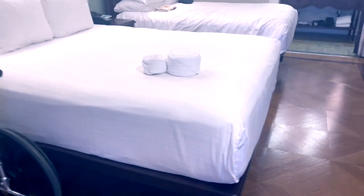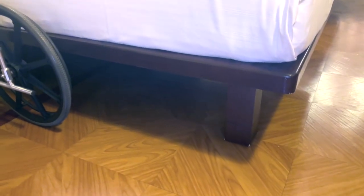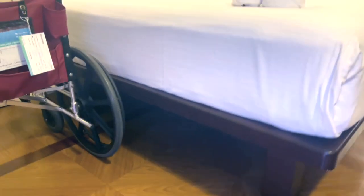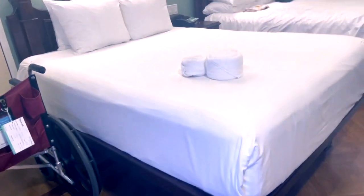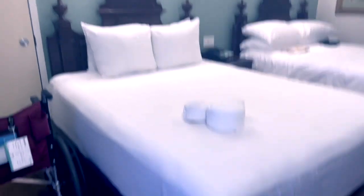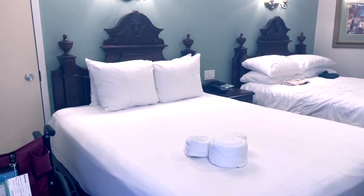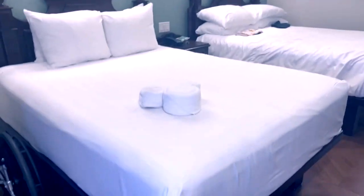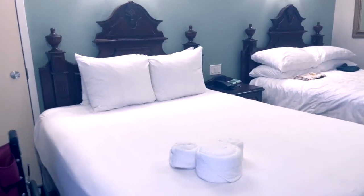2 double beds, standard Disney doubles. If you watched my review of Coronado, you'll know that I thought the beds were very high. These beds are also very high. It means you can shove your suitcases under them out of the way, but I do struggle to get in them. So this is what the bed, nicely made up, looked like. This is what the bed looks like after I've slept in it and made it. But yeah, this is the lovely made up bed.